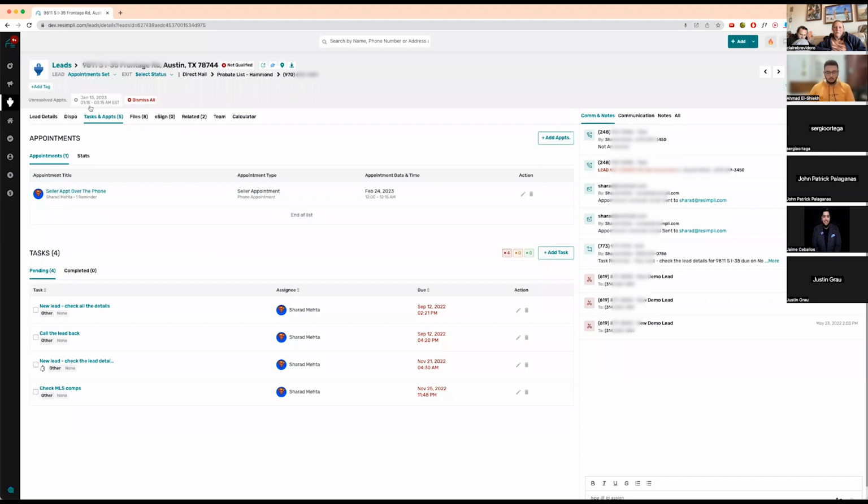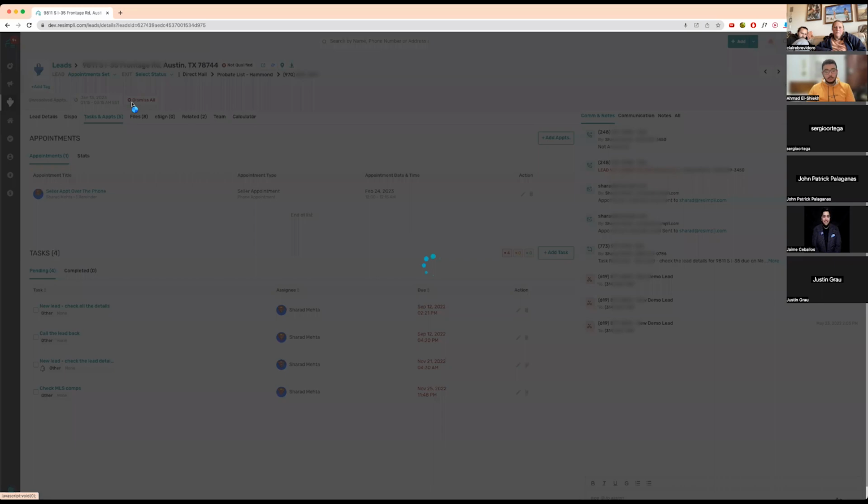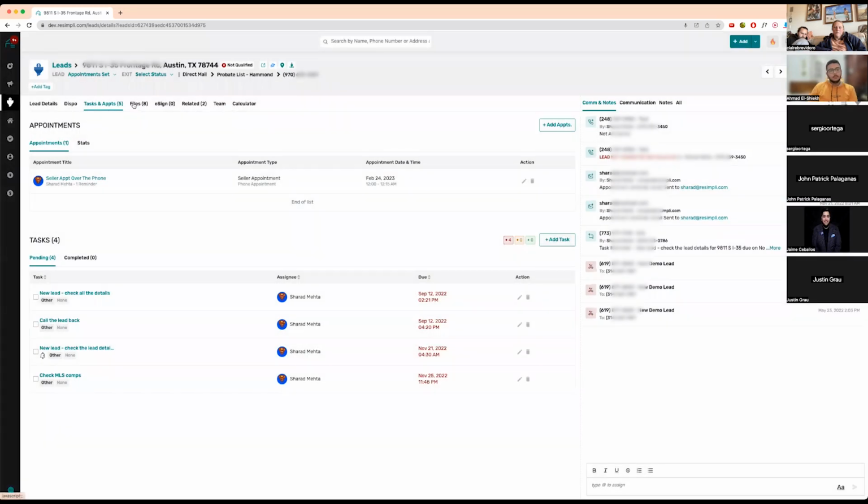It says this is an unresolved appointment, meaning you have not updated an outcome for this. So I can click right here, and it'll ask me, you had this appointment. Did you keep it? Did you not keep it? If you don't want to input anything, you can just do dismiss all, and then any appointment that you have will just get out of your view.